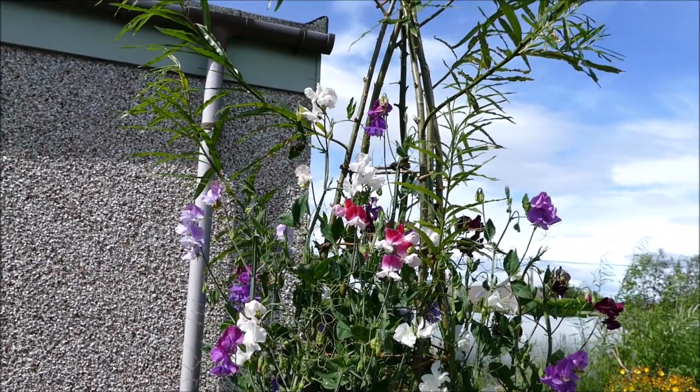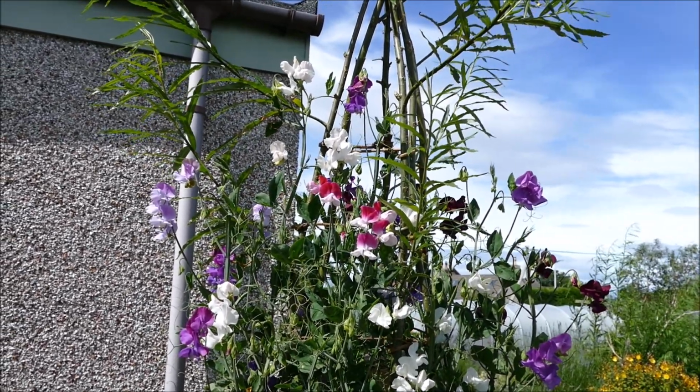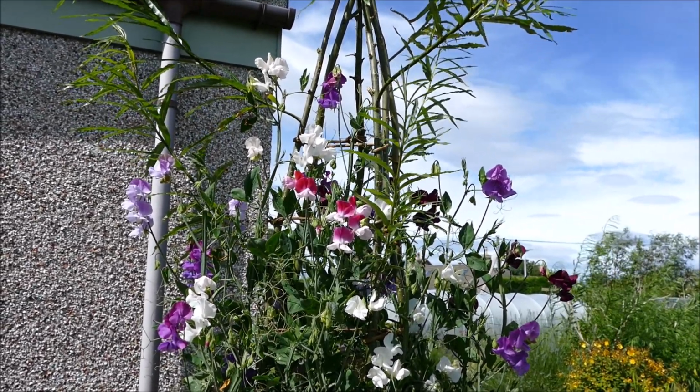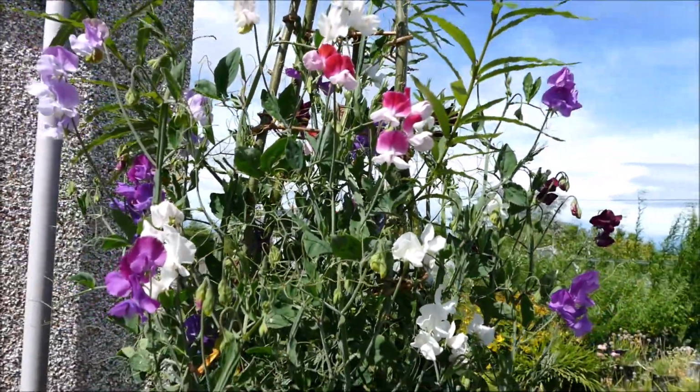The sweet peas are really nice actually. They have a really good, strong scent. I can smell it at the moment, even though it's quite windy and a lot of the scent from the flowers is getting blown away. It still smells quite strong. And there's loads of flowers coming. And generally sweet peas are quite good.